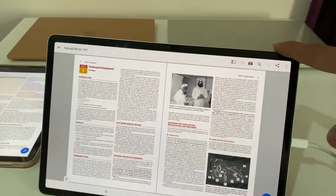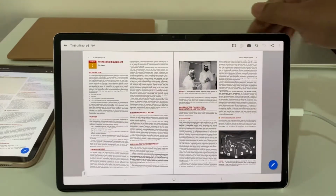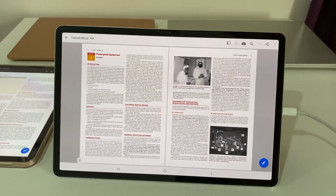So I would use it only when I'm at home, place it on a table like this, and when I have ample time to study at home.